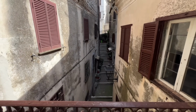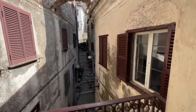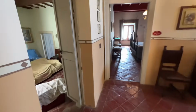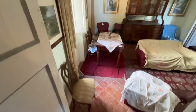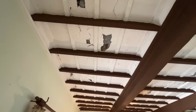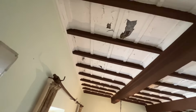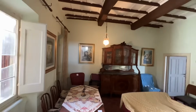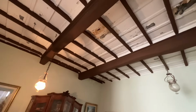So this is the main street we came in on. This is actually, we're on top of an archway. Look at this floor. Looks like they painted over the original fresco. The paint looks like it's coming off in pretty good chunks. I bet you could, if you wanted to, uncover that. But no guarantees, and there's some, looks like a little water damage, but nothing major.